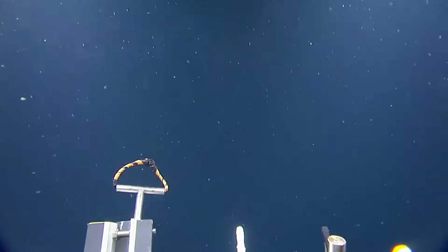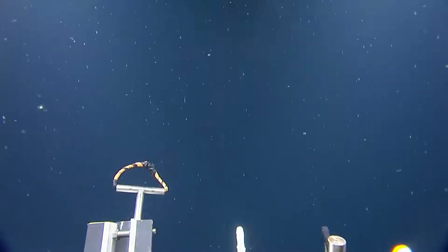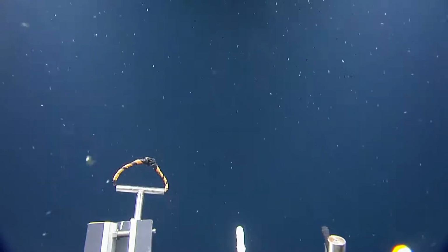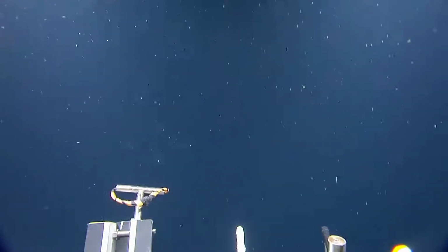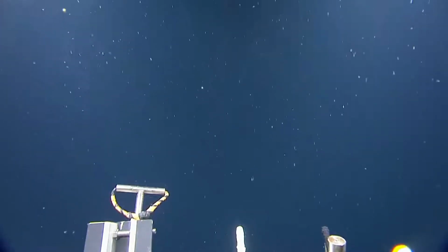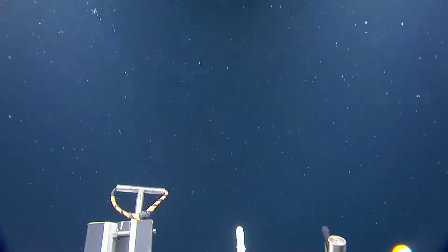Just like the gas that we collect, and some of the sediments, the cores that we take. We get pore water fluids from the cores, as well as a lot of biota. The small stuff that you can't see on the surface. The seafloor, not the sea surface.